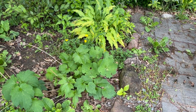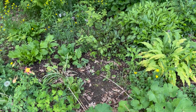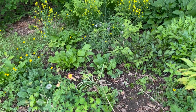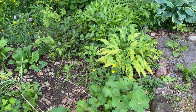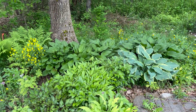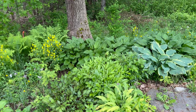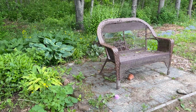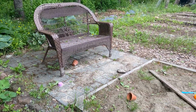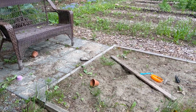Other than the primulas, there's some single aquilegias. The grape hyacinths are finished. That's pretty much all there is to look at in there. But this is the shade garden with zero work so far this year, and I'm pretty happy with that. I love having this garden here because this is a really great spot to sit in the afternoons. Keep in mind that it is not cleaned up.